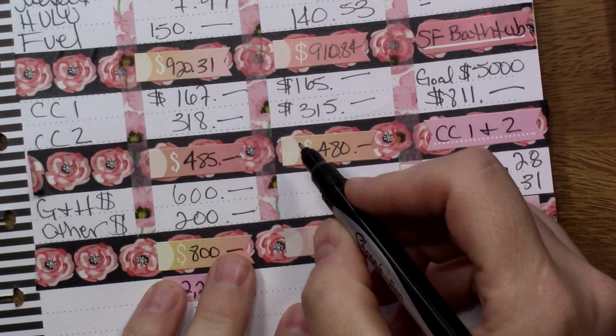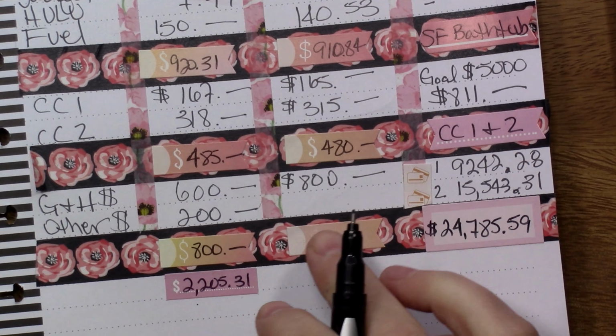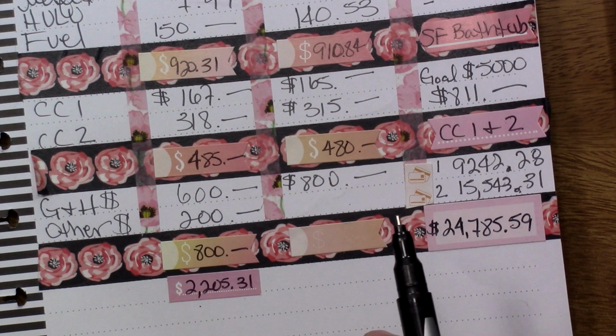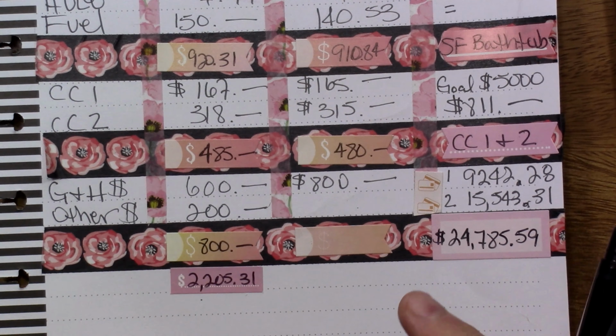So this did work. So I'm going to put that I spent $800 here for the cash envelopes because I did. And I'm going to put where I spent my debit card and went over here. I spent over on 3 different things. I spent $10.60 at Goodwill for my mom.